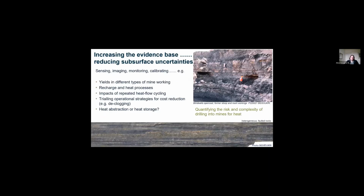So some of the questions that have been talked about are around the uncertainty of drilling into the subsurface and the cost and risk that that creates. So the observatory that's in Glasgow has been designed to try and address some of those uncertainties. It's a place where there's a lot of monitoring and sensing equipment and so on.